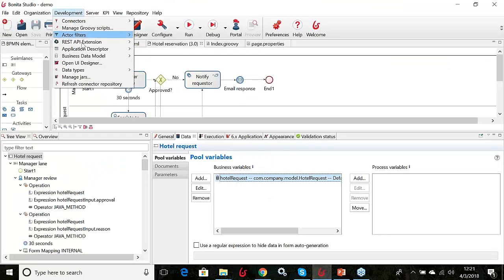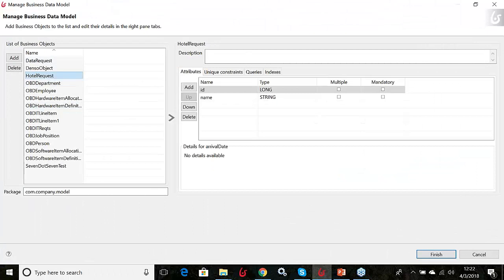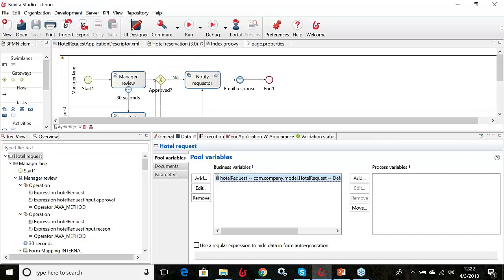So how do I get those business objects? Well, I define those business objects. As you can see here, I've got lots of business objects here. So I defined one called hotel request, and I can put in a number of different fields in here: arrival date, number of nights, destination, and so forth. And you can make them complex or primitive types. Now, when you create a business object, it will create a new table in the schema. And if you want to view that schema, let's go to here, business data model, browse data.